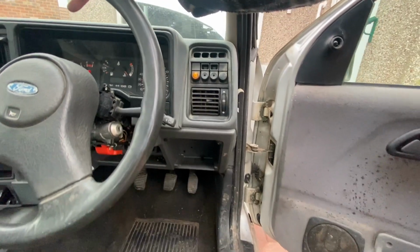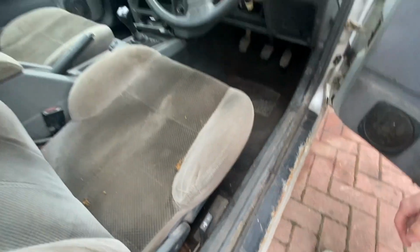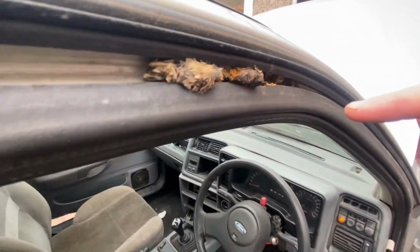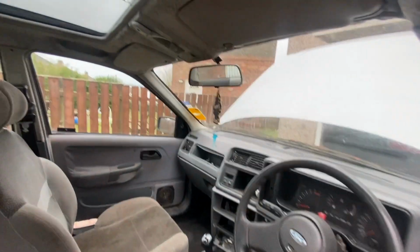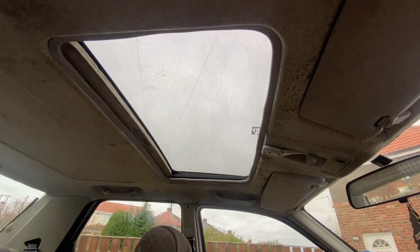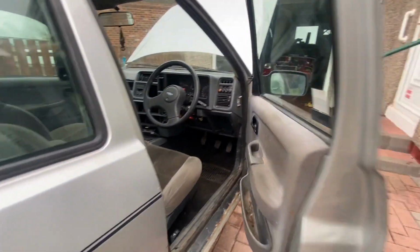Yeah, what else we've got? It's a little dead spider down there. Where is it? Oh, some shit in there, look at that. Shit in there, I don't know what that is. Oh, sunroof, have a look at that. It's got a sliding tilt. Now let's continue around the vehicle.